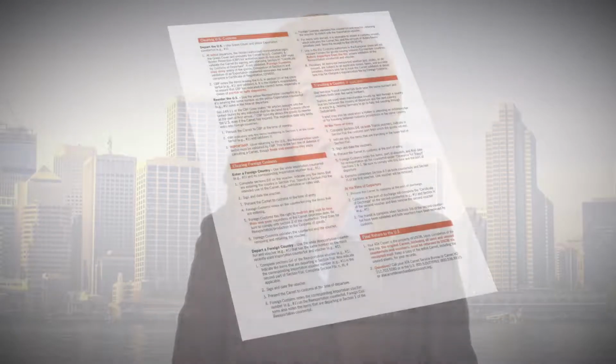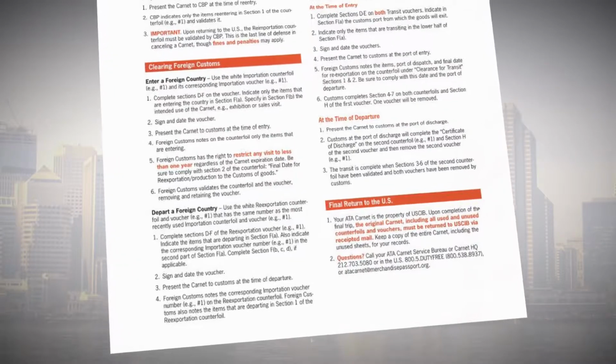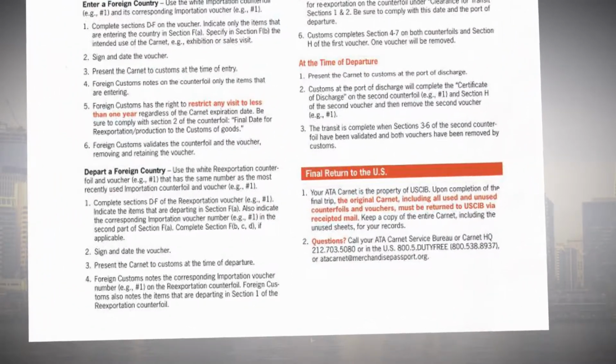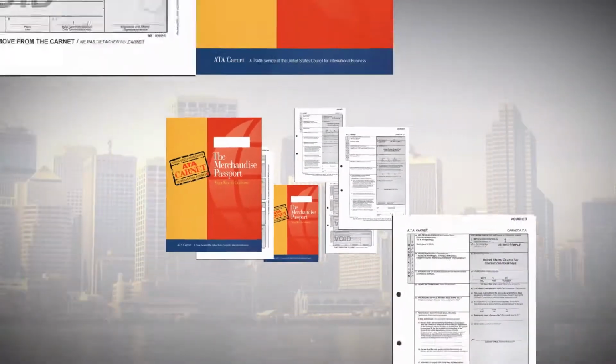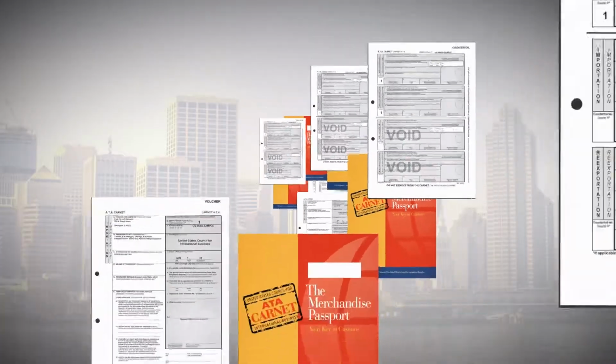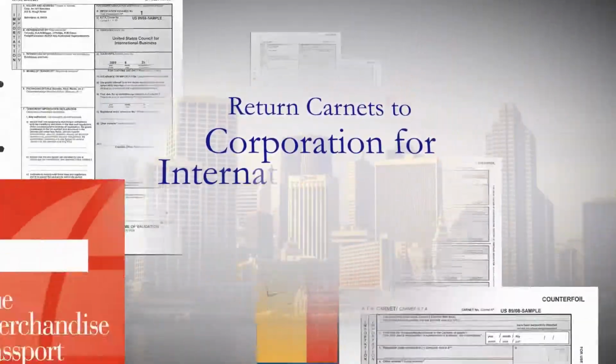Printed on the inside of your Carnet jacket, you'll see instructions for using your ATA Carnet, including this section about returning your Carnet. Your Carnet document is the property of the United States Council for International Business. When you return from your final trip, return your Carnet with all the used and unused counterfoils and vouchers to us, Corporation for International Business, by receipted mail.